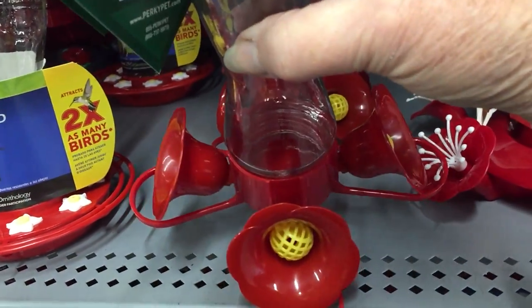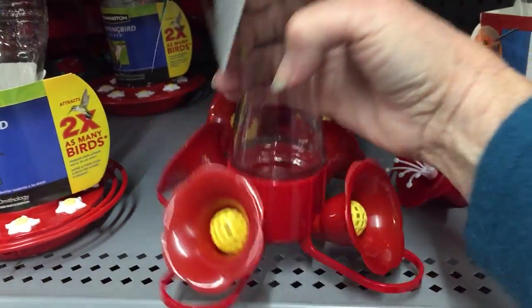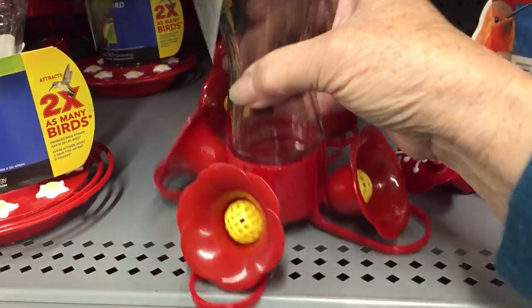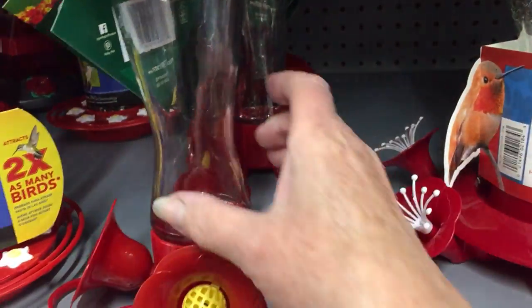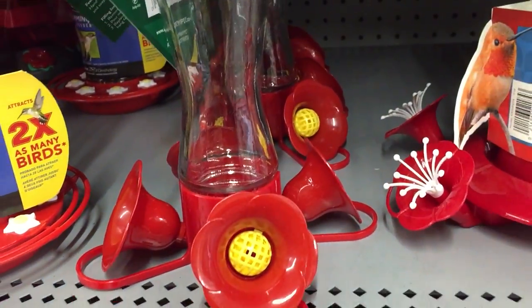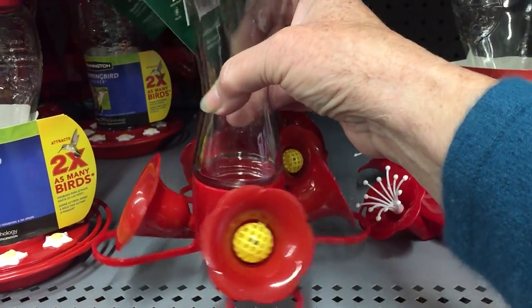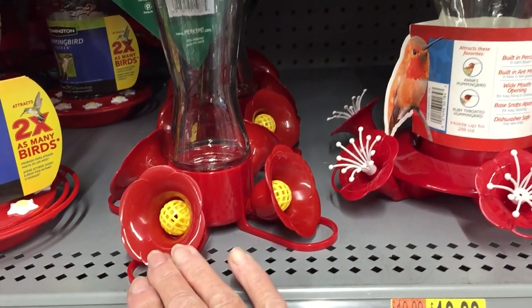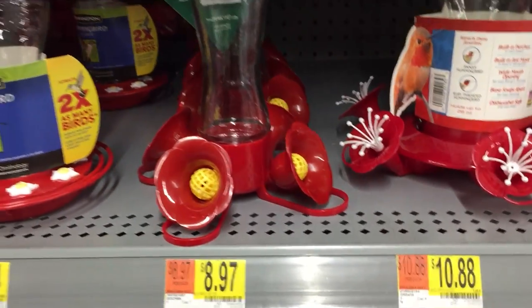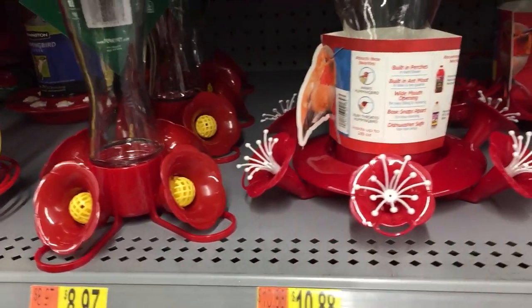Now, I don't see a hanger on this, so I don't know if it's supposed to have it. So be sure, let me see, maybe they put it in here. No, I don't see a hanger, and I don't see it on the other one. So look around and make sure that if it's supposed to have a hanger, the hanger is there. But this is your conventional one that you see a lot of people using. This will feed 4 hummingbirds. If you don't have that many, you don't need something with 6 to a dozen seats. That's a really nice one.